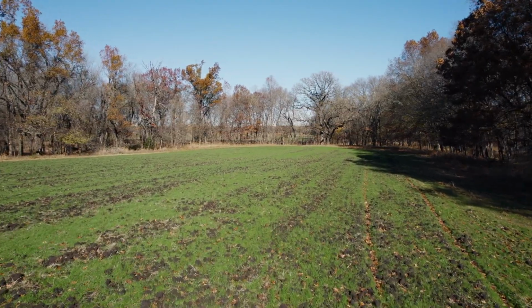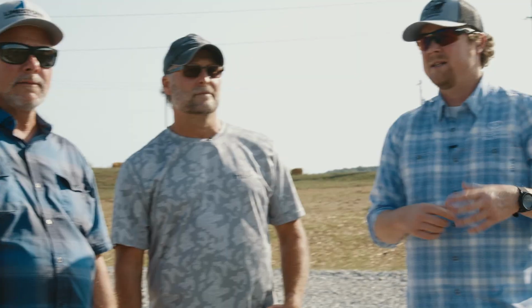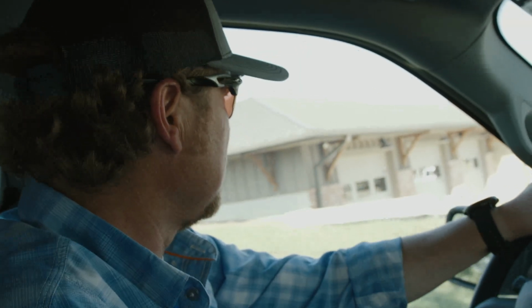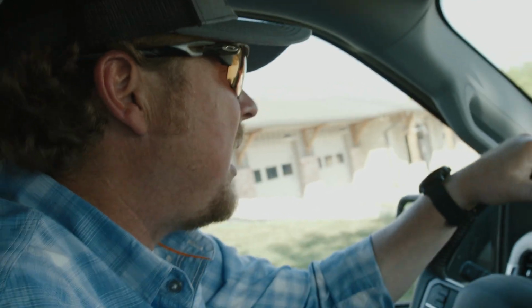And with that, I was excited to head out to Kansas to meet up with fellow agents Shad and Penny Sheldon and see some of the property transformations they make with the help of a father-son duo in Lazinski Site Construction. This looks like the spot.